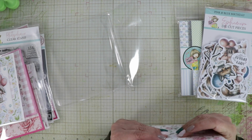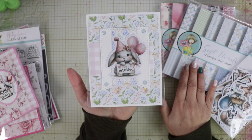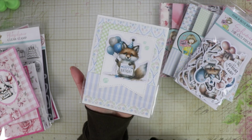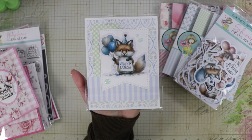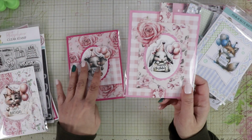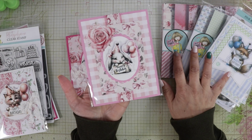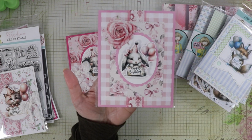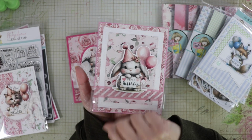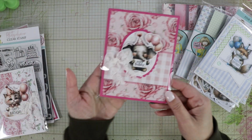I'll share the cards that I did using that. Here's a super cute card using the soft florals with the ephemera. So isn't that adorable? And then here's another one. This one was the cute fox. And then these here, I cut out the little images from the watercolor roses paper pad. And I also trimmed out this rose from the paper pad. Super, super cute. Lots of layers on those cards.